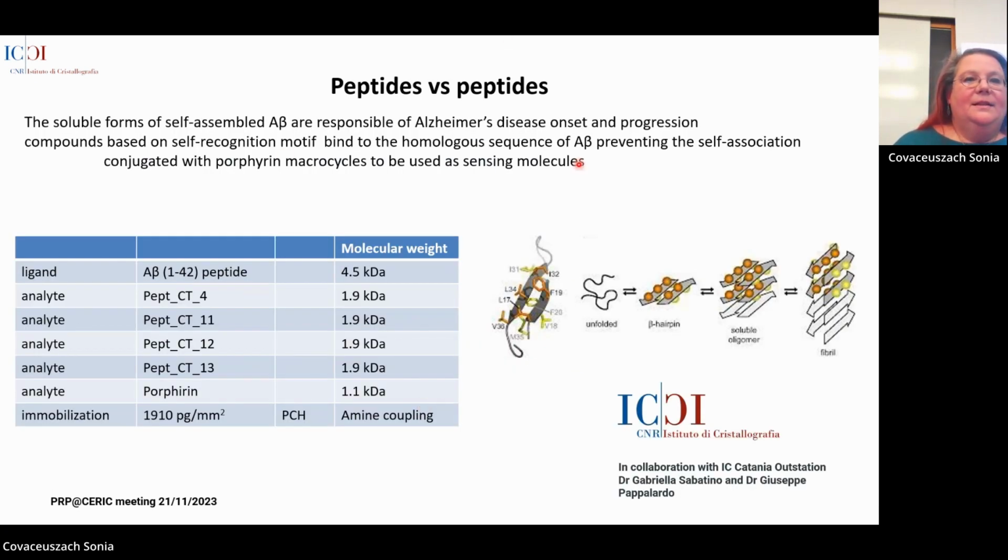This is another system in which we measure the interaction between peptides in collaboration with our colleagues in the Catania outstation that are developing so-called beta breakers that are based on the second self-recognition motif that prevents the self-association of A beta, soluble forms of A beta that are known to be linked to the onset of Alzheimer's disease.